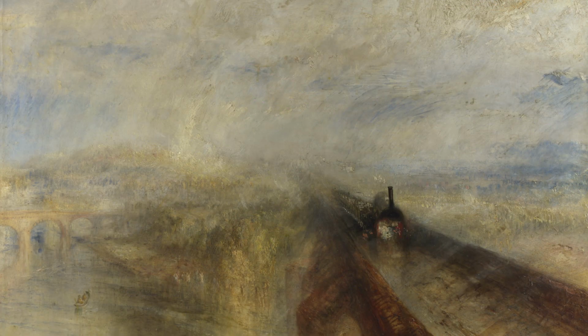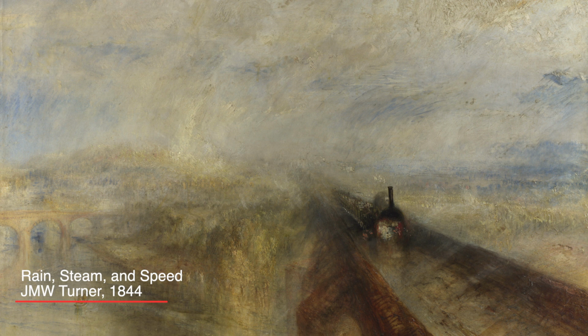Back in the early 19th century, during the first Industrial Revolution, artists like J.M.W. Turner painted scenes of speed with blurred lines in an attempt to capture the pace of technological innovation and contrast it with the surrounding natural environment. This painting, Rain, Steam, and Speed, one of my all-time favorites, attempted to capture the essence of high-speed transportation and accelerating pace of the modern world.